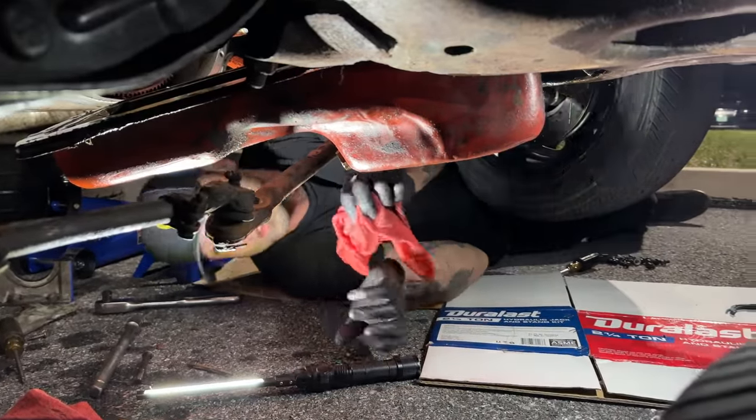There's not really any oil left in this thing. Well, get it from underneath. Yeah, I'll get it off the headers, off the frame. We'll be all right.